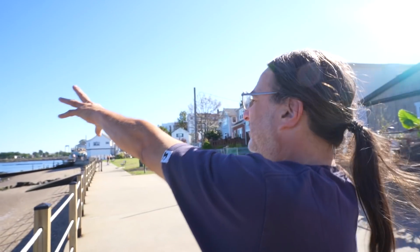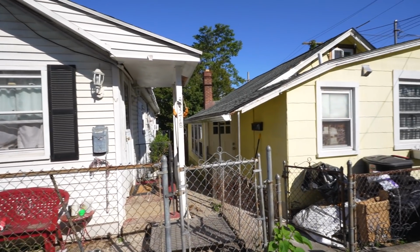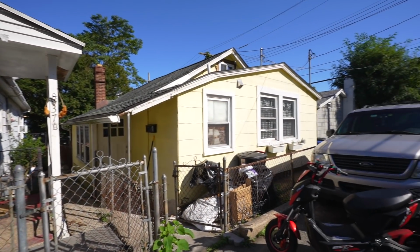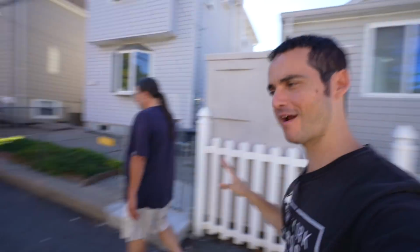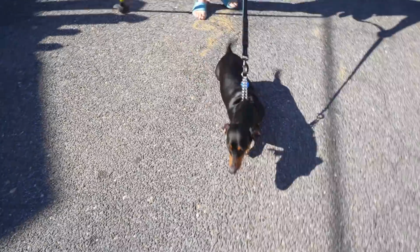It's a co-op community area, very small, not many people know about it. Over there would be Queens, and all the way out in that direction would be Long Island. This totally gives me Jersey Shore vibes, like these little bungalow style homes, or maybe, I don't know, a New England fishing village perhaps. Maybe we could settle on that.